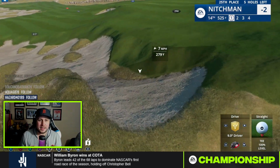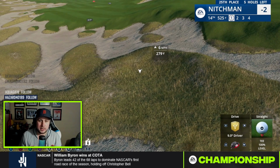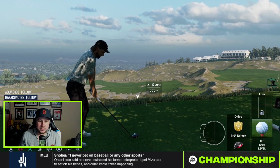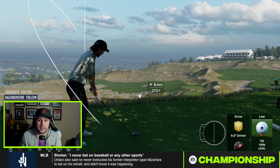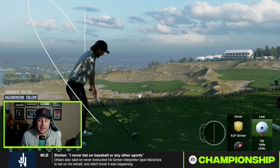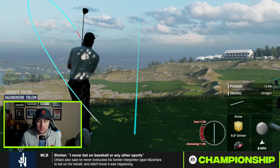Alright, so this might get a little tricky, actually. Into the wind. Another very high elevated tee box. It's actually on 14 that you can hit 400-yard drives. My drive in practice was 399. I wouldn't expect that here today. I don't think we're going to catch the hill that's going to send this the rest of the way, but we're certainly going to give it a rep.